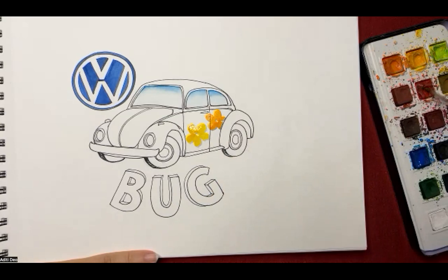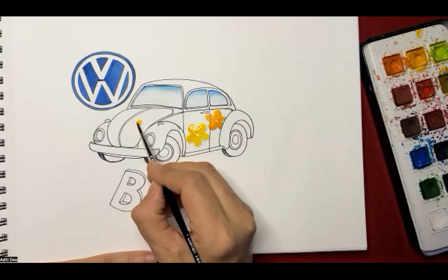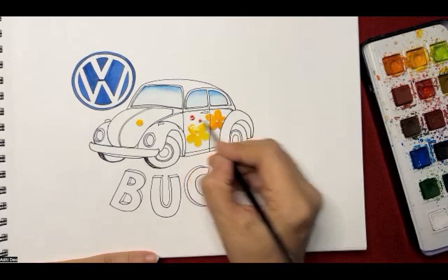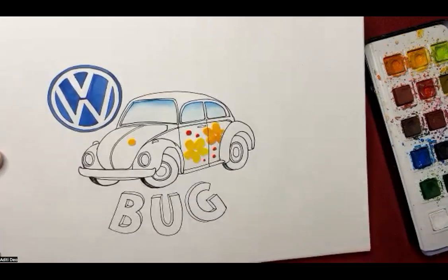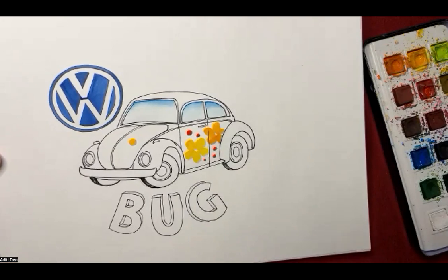And then I'm making a nice big red flower right in the center. And little polka dots around. Now, what are the different kinds of designs you can make on cars? You can also color each section in a different shade. Now, that's one thing also we can do.